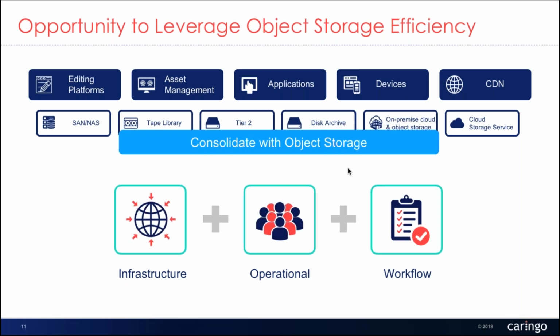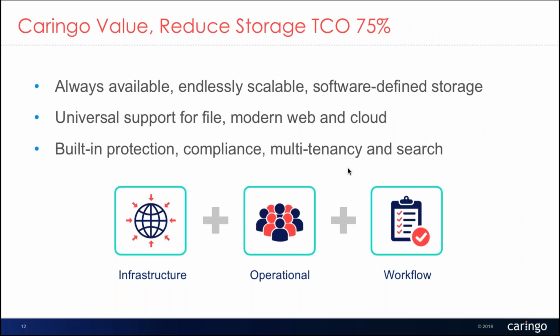And the reason why object storage is such a great solution for a lot of the significant storage and access issues across those tiers is because it brings infrastructure, operational, and workflow efficiencies that no other storage technologies bring. In fact, it's almost a misnomer to call object storage just storage, because there's data management, content delivery, and a lot of different functionality that comes along with a lot of different solutions in the market.